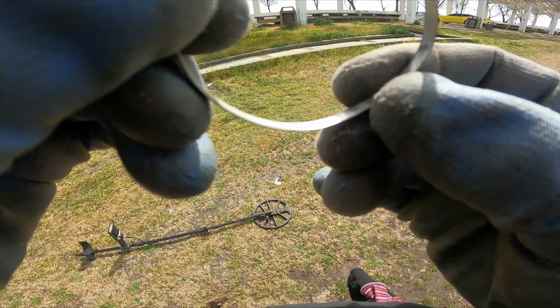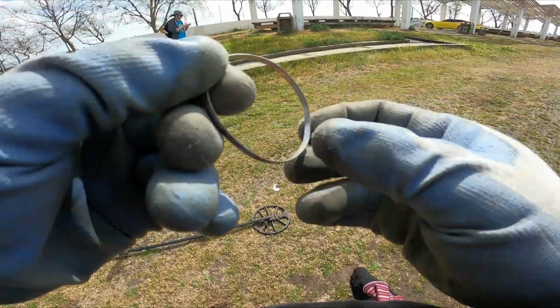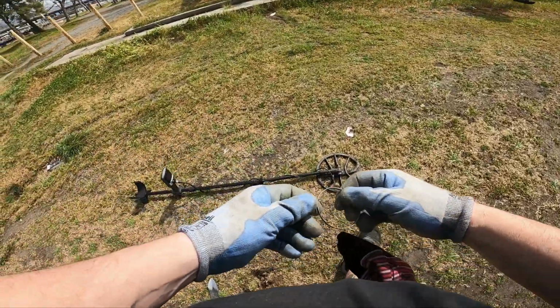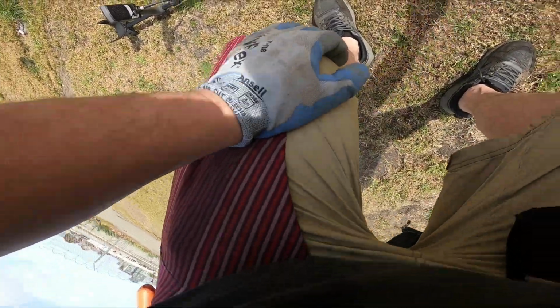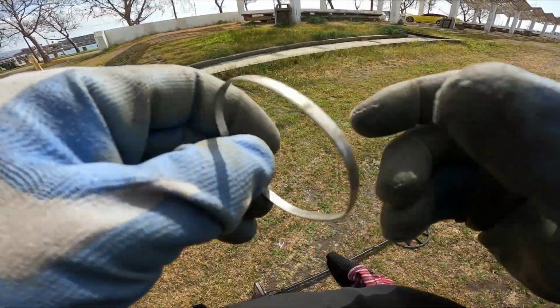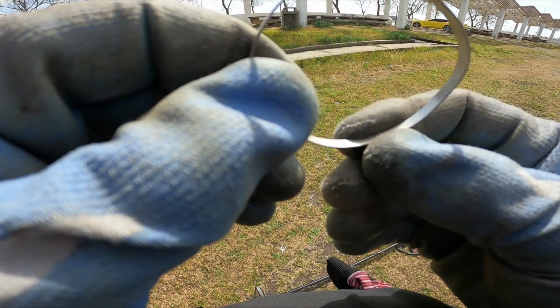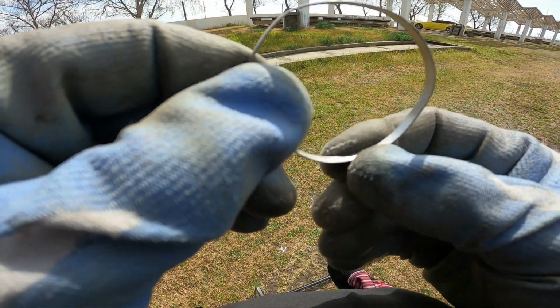Oh, there's something right there. Can't read what it says, but I think it's definitely a bracelet. It's a small one. It says something in there. So we'll get a close up of that. Oh man, I can't see what it says right now.